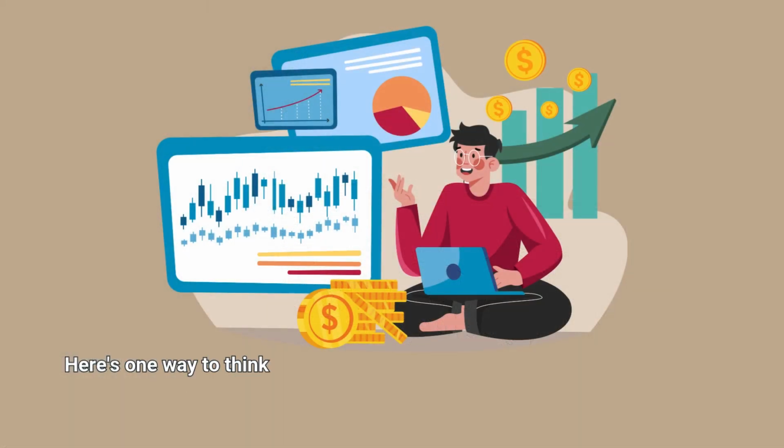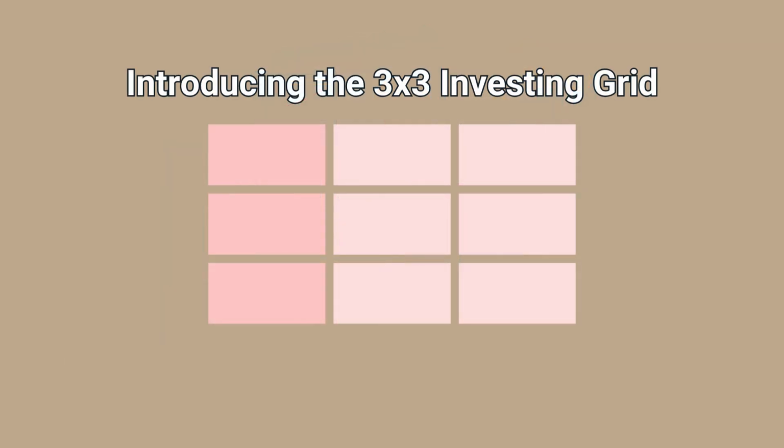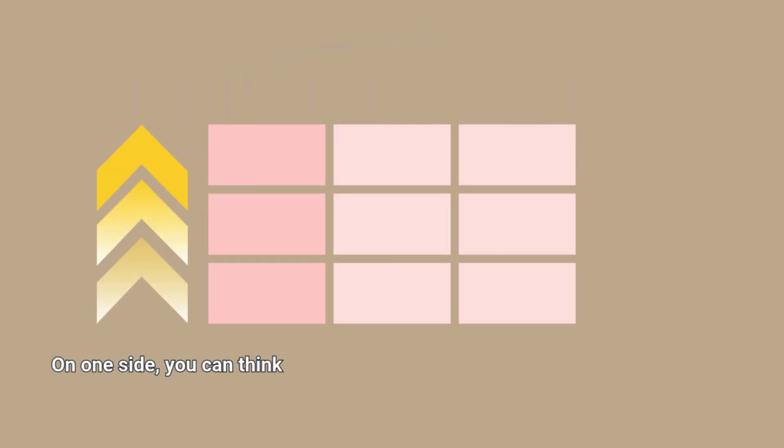Here's one way to think about it, especially for equity-focused investments. Imagine a 3x3 grid. On one side, you can think about the size of the companies you're investing in.